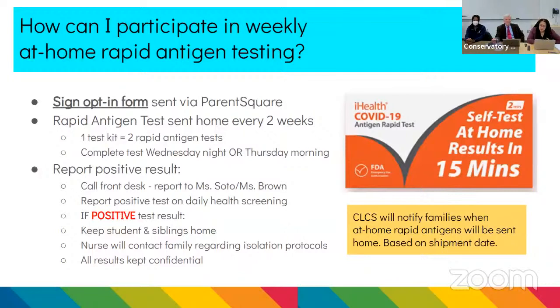If your child tests positive for the home test, you need to keep your child home who tested positive, as well as any siblings. The nurse from your school building will follow up with you to review the isolation protocols for your family. All of the results from the COVID tests are kept confidential.